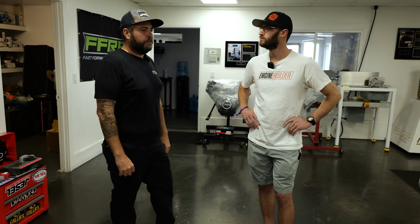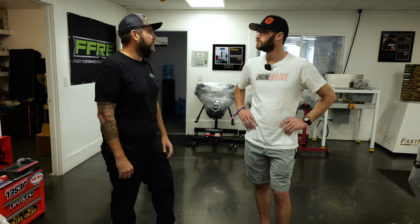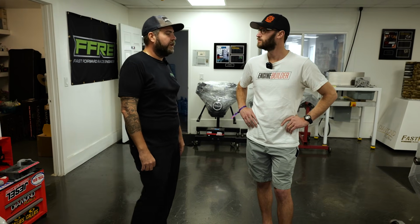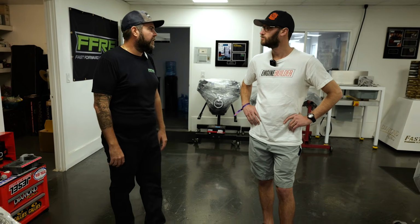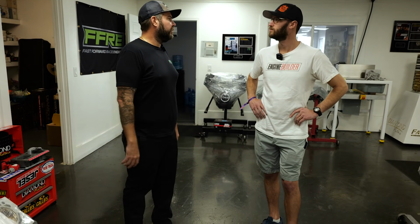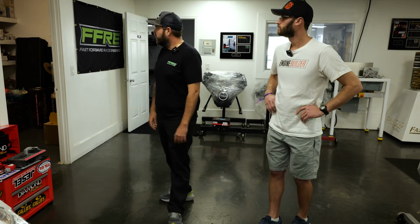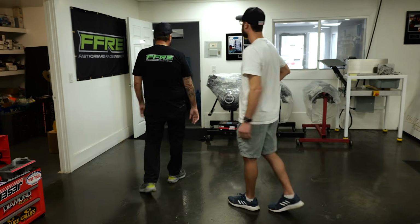So, it's a little more labor intensive. It just kind of depends what it is. The V10 stuff, you have to build them. You have to long block them here. There's just too much going on, too many pieces. So, yeah, just some more inventory.